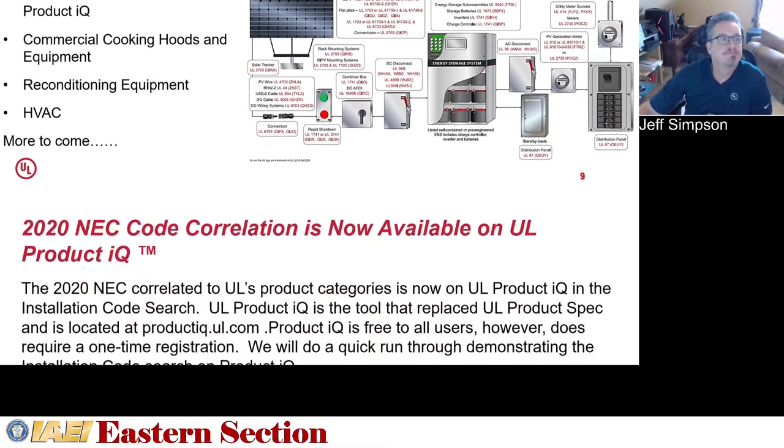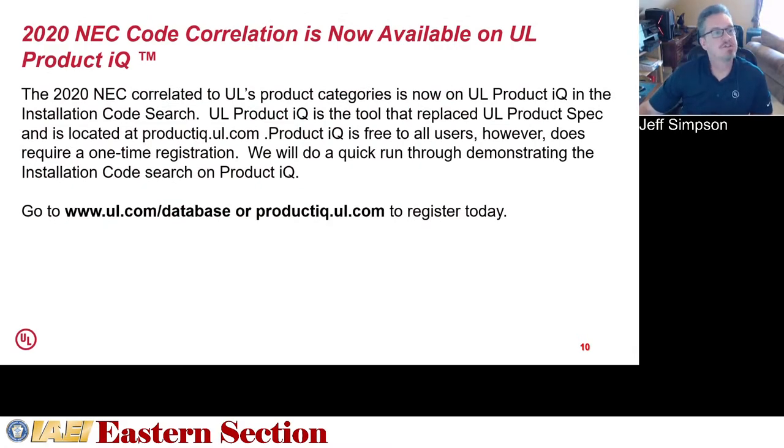Next slide. So this is cool. For the 2020 NEC, we have a code correlation database, and it's now available on our UL Product IQ platform. So you go to UL.com, UL Product IQ. I'm going to show you how to do this in the next few slides. And you need to register as a code authority, and you'll get full access.